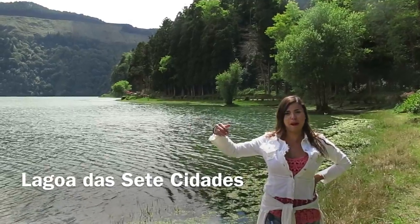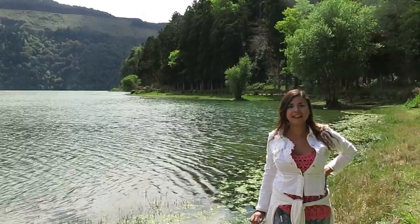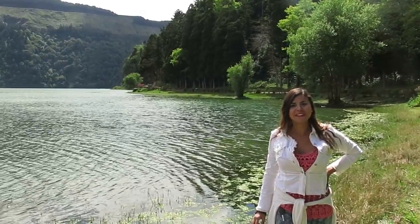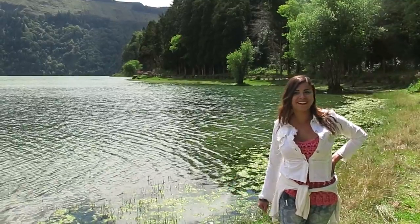It's divided into 2 parts. This is the green lake. On the other side, we have the blue lake. We're gonna go and explore it later. First, let's have a walk around and see what else we can find here. Come with us.